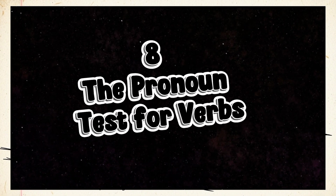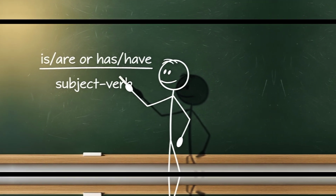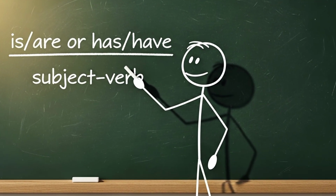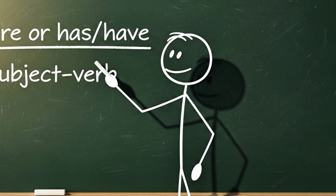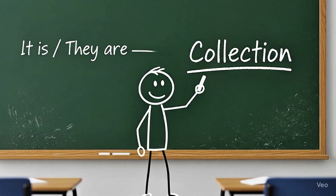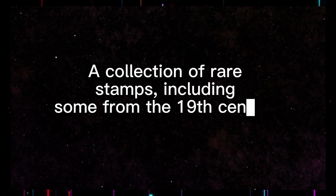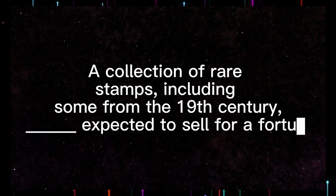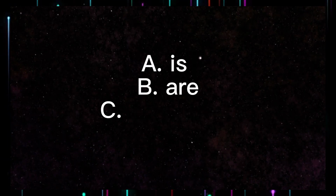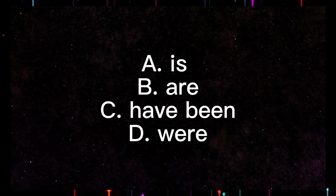Strategy 8. The pronoun test for verbs. This is another lifesaver. When the answers are verbs like is or are, or has or have, you're being tested on subject-verb agreement. Find the true subject and test it with a simple pronoun: it, singular, or they, plural. Example: a collection of rare stamps, including some from the 19th century, blank, expected to sell for a fortune. A. Is. B. Are. C. Have been. D. Were.